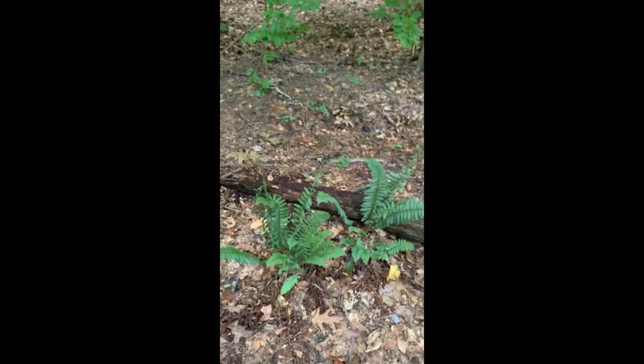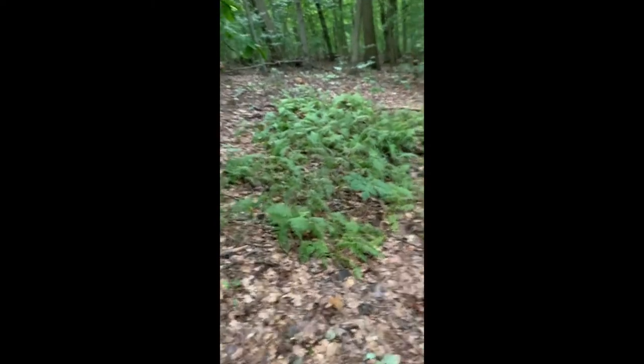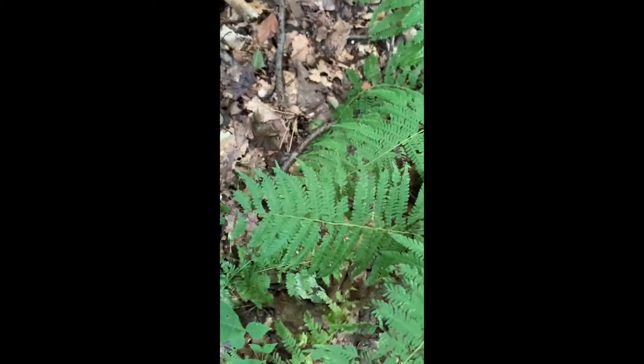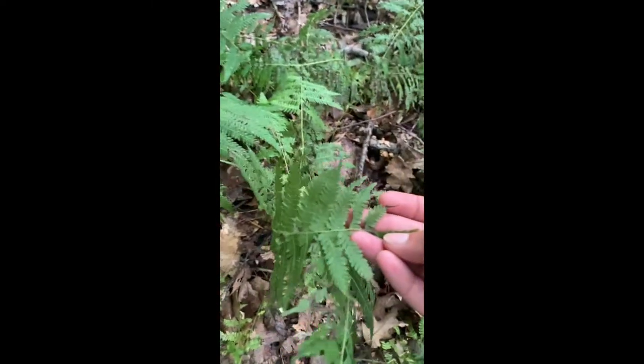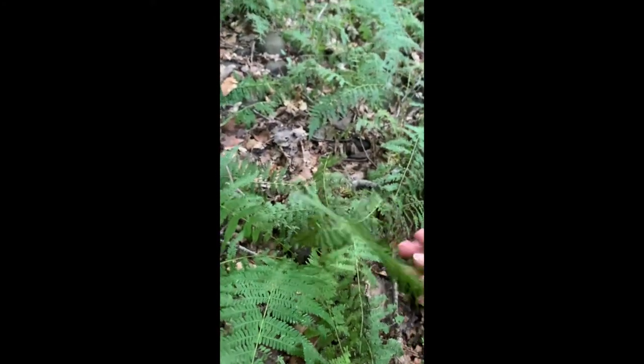In the US, if you go in a park, in a wood, here there's another bunch of ferns that looks like a different species already. The fronds are different. Let's see if they're making spores. Nope, no spores. So probably do it at a different time. Nothing.